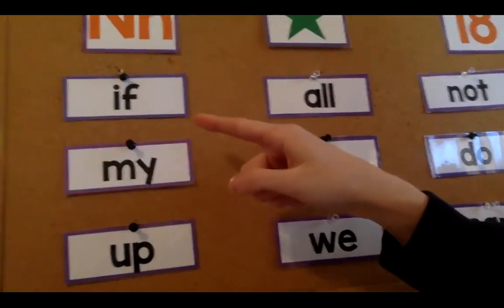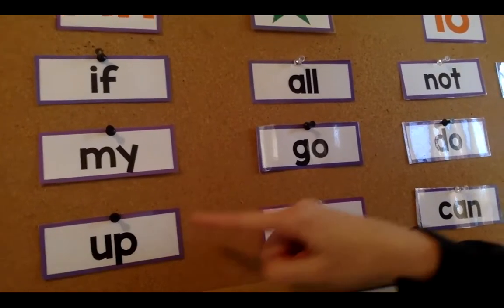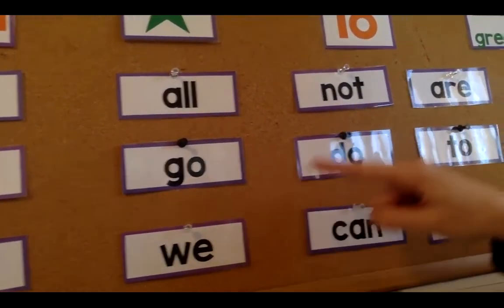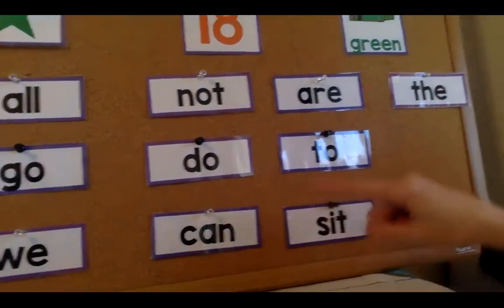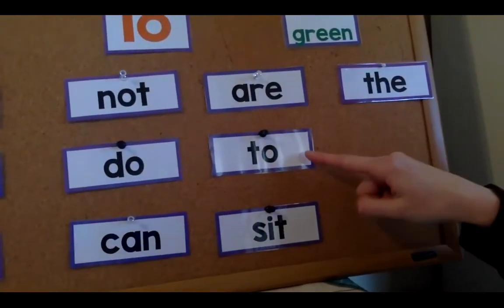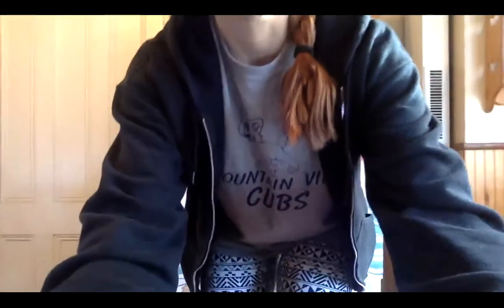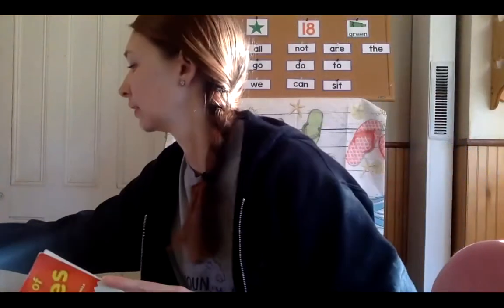We have if, my, up, all, go, we, not, do, can, are, to, sit, and, the. Good job, friends. All right, now to finish circle time, we're going to read from the Big Book of Alpha Tales.